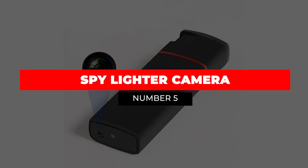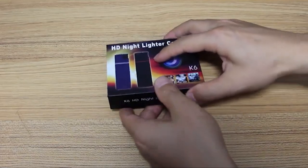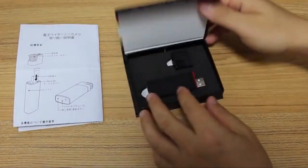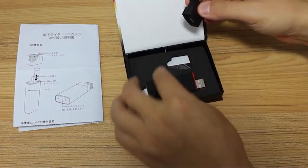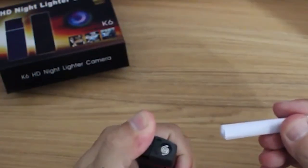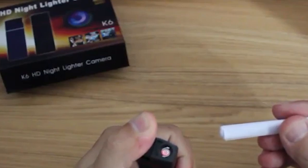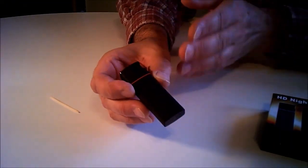Number 5. Spy Lighter Camera. Sometimes, you need to record an encounter with your business partner, ex, or some other individual. You may need to make audio and visual recordings in case things get heated, which can serve as evidence. This situation is where the lighter spy camera comes in handy. This lighter looks like the typical Zippo lighter, but it is far from that.